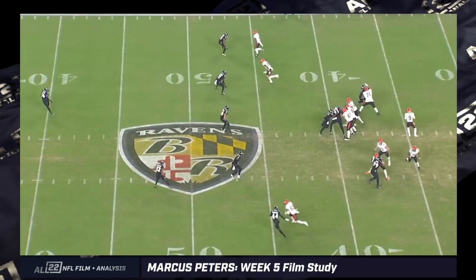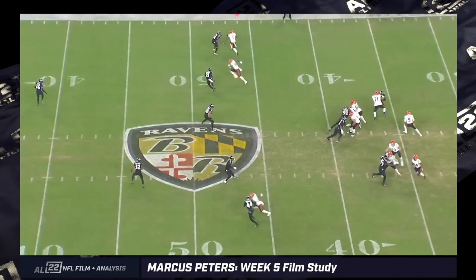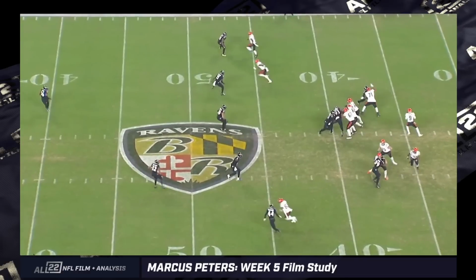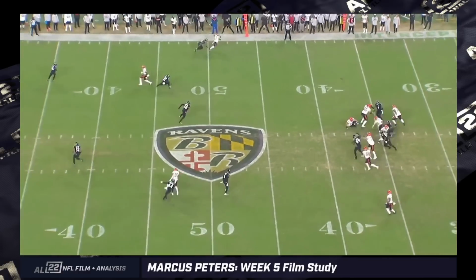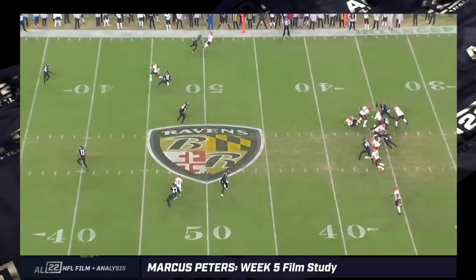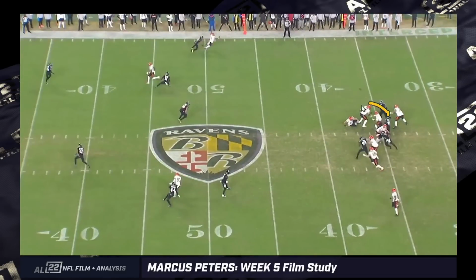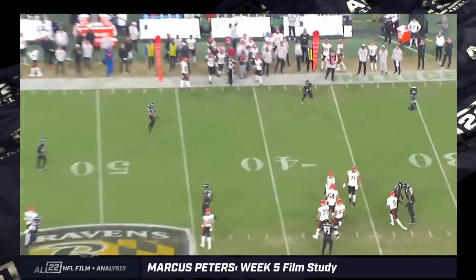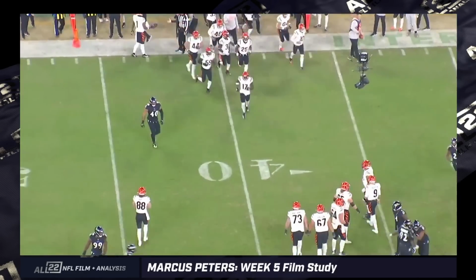Ja'Marr Chase will adjust the next time he plays Marcus Peters. Some of the physical play, it didn't bother him, but Marcus Peters didn't back down at all. You have to do that with great players. You have to do that with guys with great talent. And when the coverage piece is there, then your pass rush piece works out. That's the stunt that we ran with Calais Campbell and Matthew Judon, where Campbell sacked Burrow pretty violently. Third down stop, first possession.